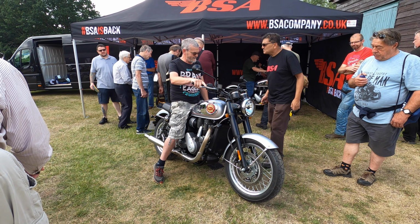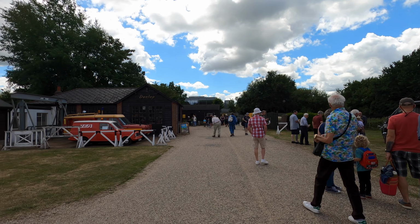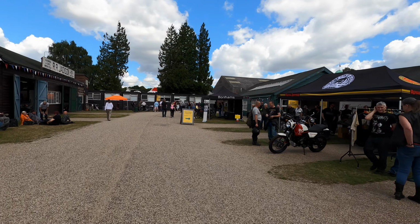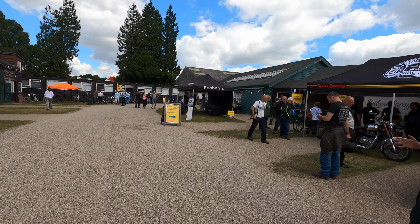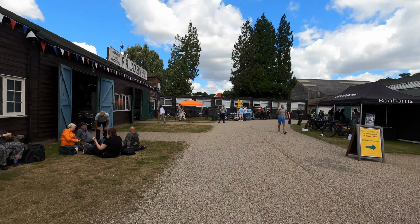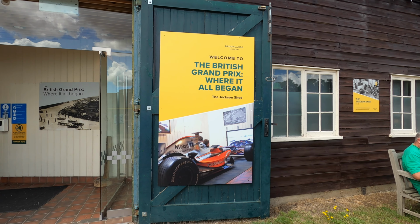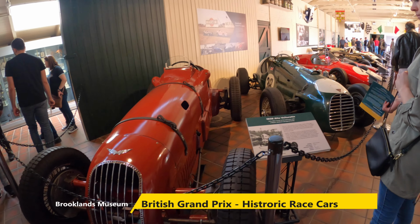The museum is quite reasonably priced. It's around about £19 per adult, and the opening hours are 10 a.m. to 5 p.m., 7 days per week. When we attended, we were lucky to visit the 2022 motorcycle show that was held on the first weekend of July. It was really quite good. There were heaps of old and new motorcycles, stunt riders, and a historic hill climb, and all took place in the grounds of Brooklands.